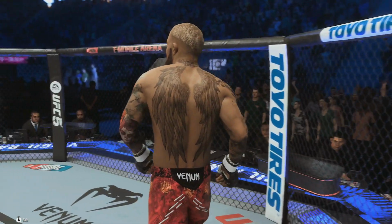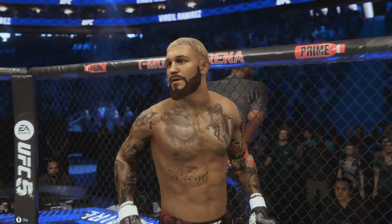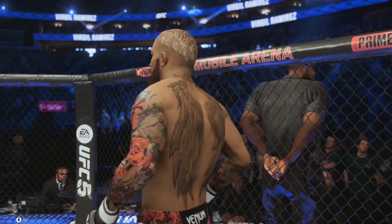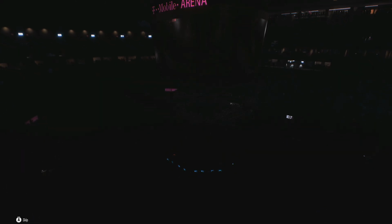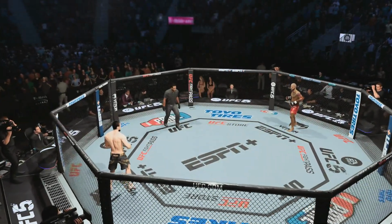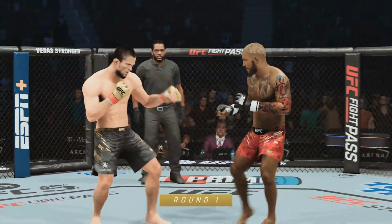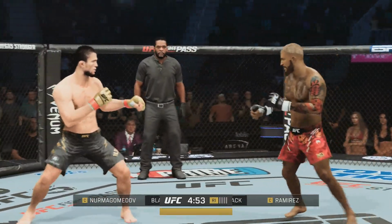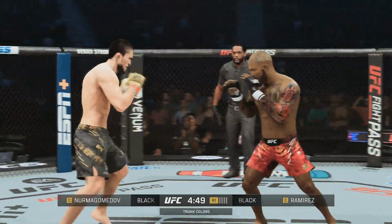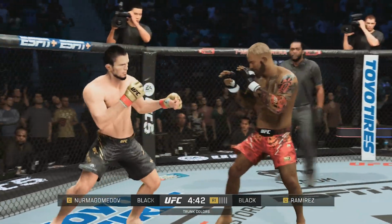Can fight on the outside, but also not afraid to enter the pocket to stick and move. Great job of moving that head off the center line. Just an outstanding striker who brings a lot of different attributes to the table. You ready to fight? Ready. Good. Well, you can feel the tension in the building here. Going to be very interesting to see if he can control the emotions and focus on the task at hand as he tries to become a simultaneous two-division UFC champion here tonight.